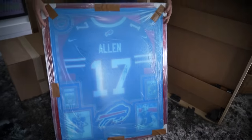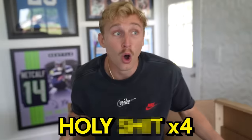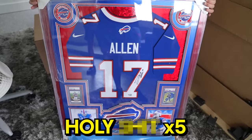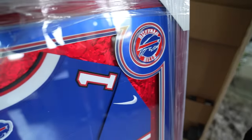Oh! Holy shit! I thought it was gonna be covered. Holy shit! This is without a doubt the most expensive thing we've ever unboxed. The most expensive single thing we've ever unboxed. The craftsmanship on it. This is a work of art.